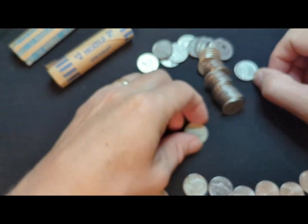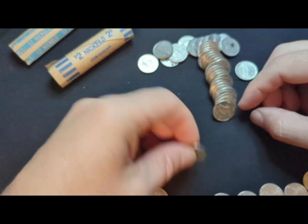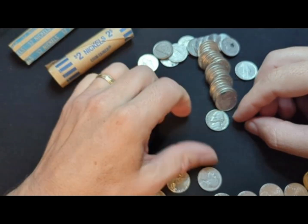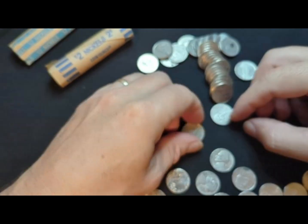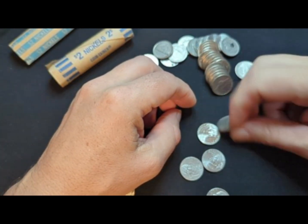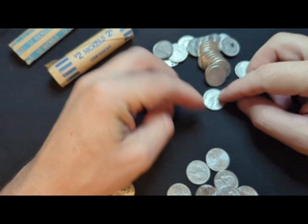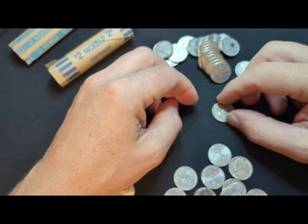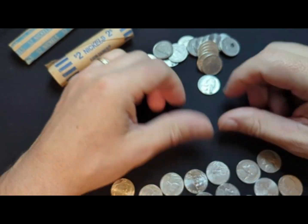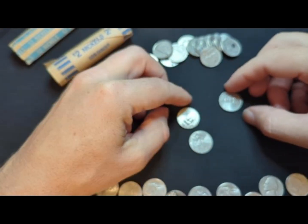Alright, what were those? 64 and 64. So we'll get a little closer. 60, right on the cusp. No mint mark on that one. So we're getting closer. 1960s beating that one. 2023. '67. This just looks like a regular turned in circulated roll.